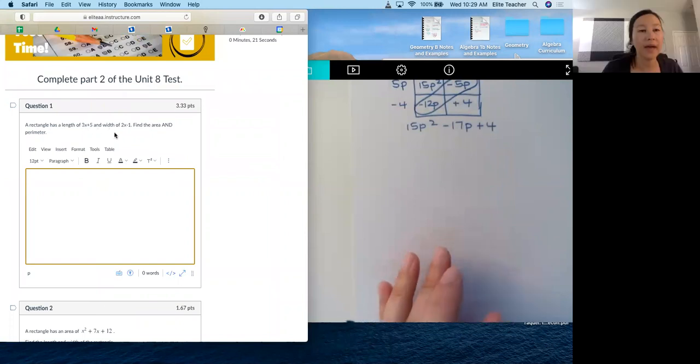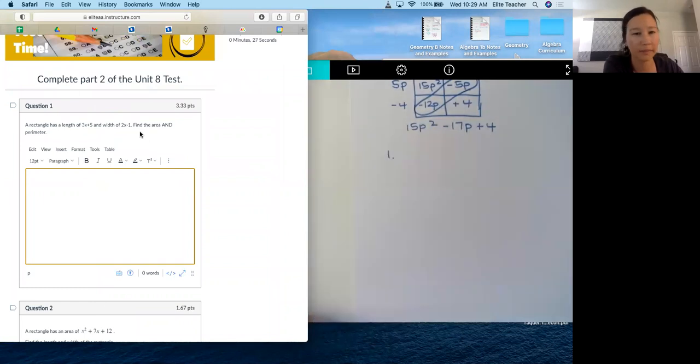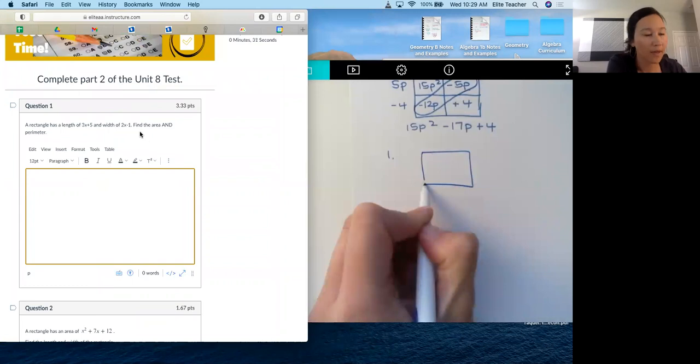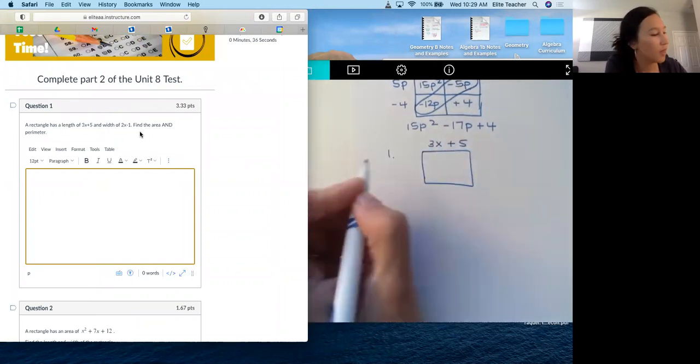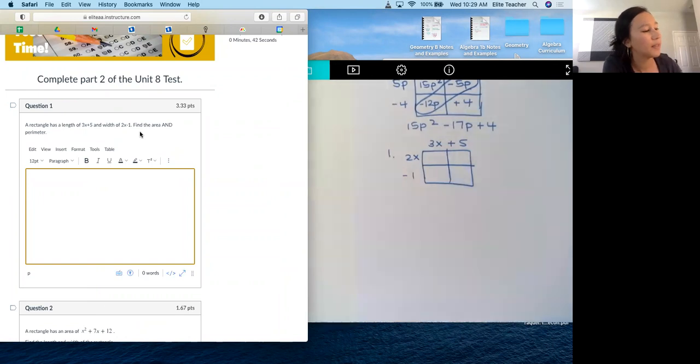So a rectangle has a length of 3x plus 5 and a width of 2x minus 1. So it always helps to draw a picture. So we have a rectangle. We have a length of 3x plus 5 and a width of 2x, I'm going to write it this way, so it's 2x minus 1. So this is just exactly what we did on number 9 and 10.